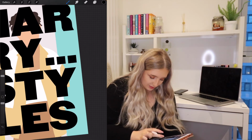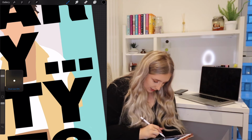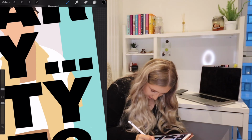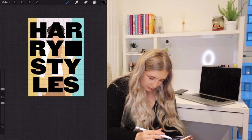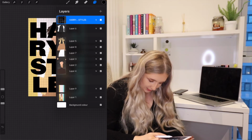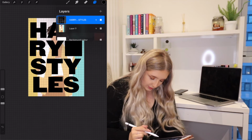And what I want to do just to this bit is I want to make that into an actual square. So I'm going to take my mono line, make the brush a bit smaller this time, and just connect by drawing a line again. I'm going to fill that in. And I'm just going to join these layers together. And then I'm going to join all the Harry layers together as well by just pinching, kind of like that. And we can delete the original Harry.